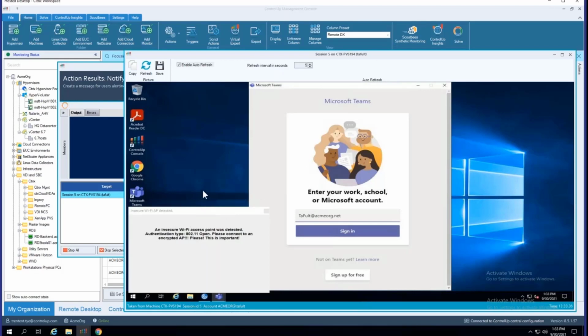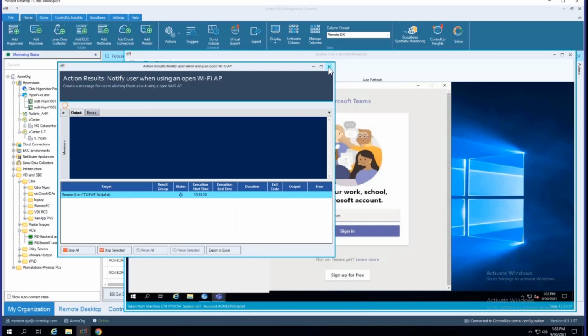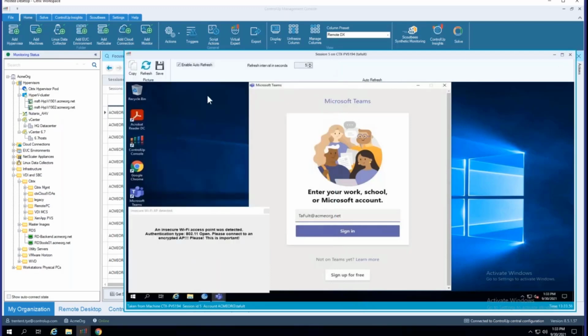So again, this one, insecure Wi-Fi access point. This is important because obviously if you're at a coffee shop or something like that and your Wi-Fi access point is open, anyone could snoop on your traffic or even set up a man in the middle. You don't want users connecting into your environment when they're on an open access point. So you're able to message that and then, again, forcibly log them off. So let's take a quick look at what those automations look like.